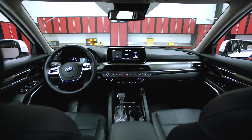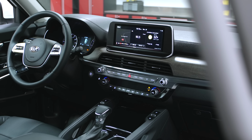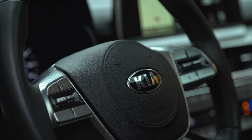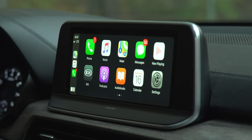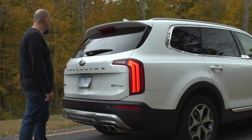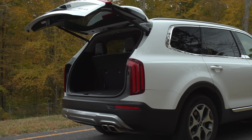As for the rest of the controls, well, we had very few complaints. Everything is a snap to master. The large touchscreen may be a far reach for some, but the controls on the steering wheel perform almost all of the everyday functions you'll need. Android Auto and Apple CarPlay compatibility comes standard. A power liftgate is standard starting on the EX trim and includes hands-free operation.